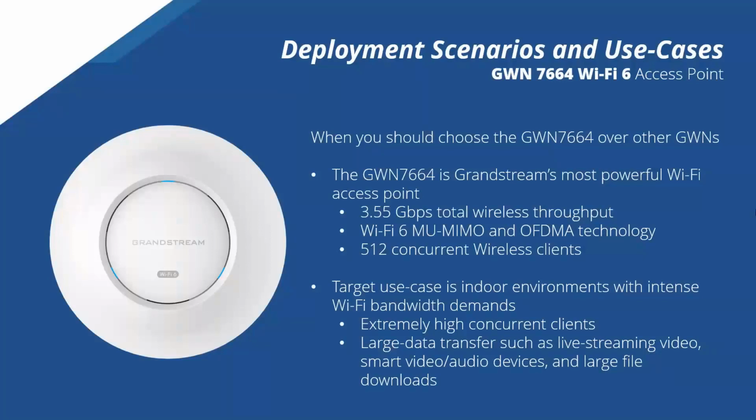Our target use case for this is indoor environments with intense Wi-Fi bandwidth demands. The two things you want to look for here as an installer are extremely high concurrent clients, so maybe public deployments, transportation hubs, etc., and large data transfer, such as live streaming video, smart video and audio devices, and large file downloads. These two things come together to offer a perfect storm that allows the GWN7664 to truly shine.